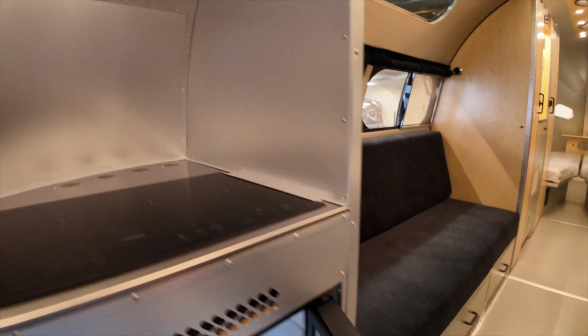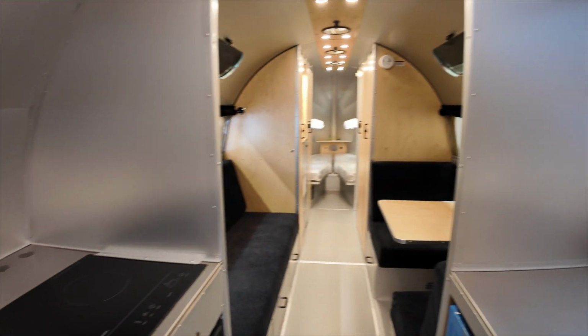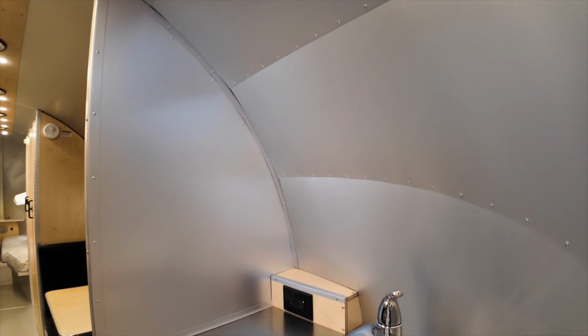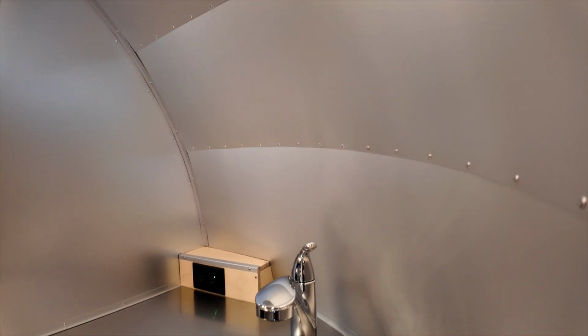All of our countertops are stainless steel, one of the only stainless steel parts of the Bowlus. Otherwise, we're using aluminum. We're obsessed. So anodized aluminum throughout on the interior. And you'll also find lots of outlets.